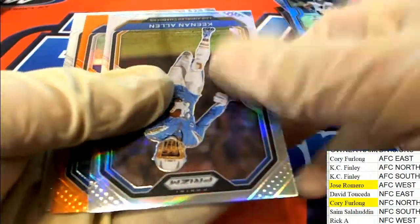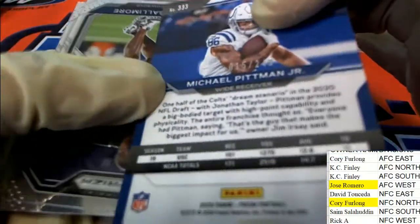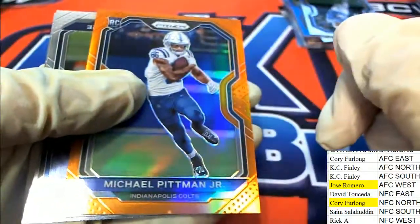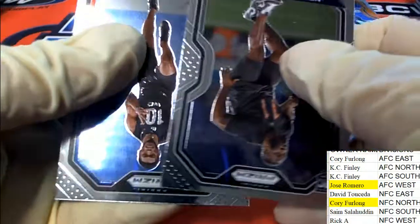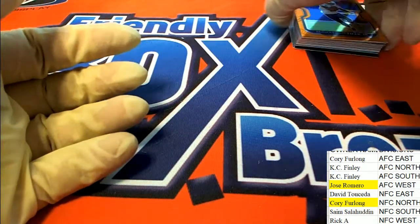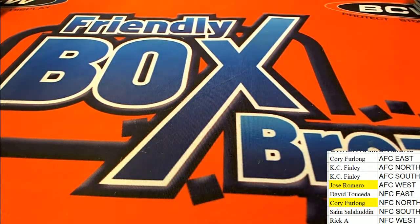Nice Keenan Allen silver. And there's another Pittman for the Colts. This one is 15 of 249. So that is some nice ones there. AFC South, Michael Pittman. Good things happening. Congratulations, man. Nice box break there. Prizm in the division format.